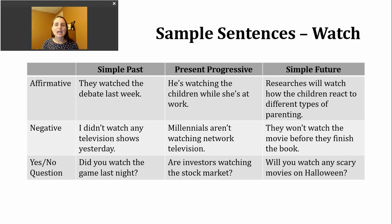Next, let's look at the present progressive. To make this verb tense, we're going to use a present form of be, so that's am, is, or are, and then we'll use the ing form of the verb. And remember, we're using this verb tense to talk about something that is happening right now or something that's in progress. Here's an example. He's watching the children while she's at work. Right? So we have this ongoing action.